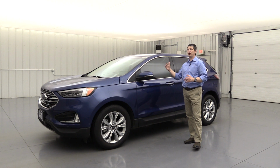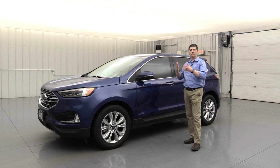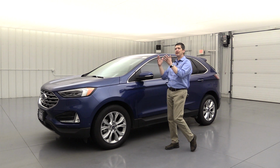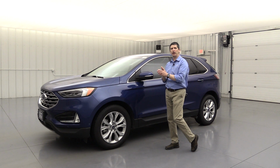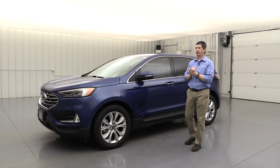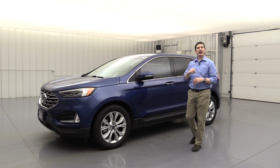Lane centering also goes along with this. This is different than lane keeping. Lane keeping is trying to keep you in your lane. It does go to the lines. Lane centering, when your cruise is set, when the adaptive cruise is set, that's when this is going to work. It's going to keep you in the center of your lane. That's the whole goal behind it, where you don't even get close to those lines. So to keep you in the center of your lane.